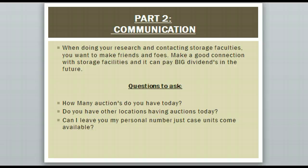But the questions to ask, moving on from there, you want to make sure you just be nice about it and just ask them these simple questions. And most people are friendly at this place, although busy, they are friendly because it all comes down to the bottom line. They want to make money from any unit that is not being paid for on a monthly basis.